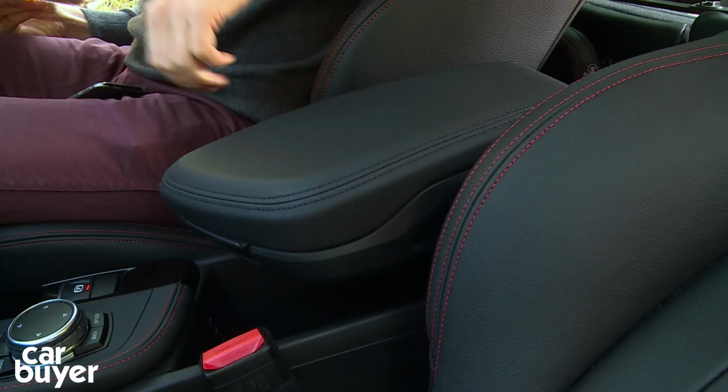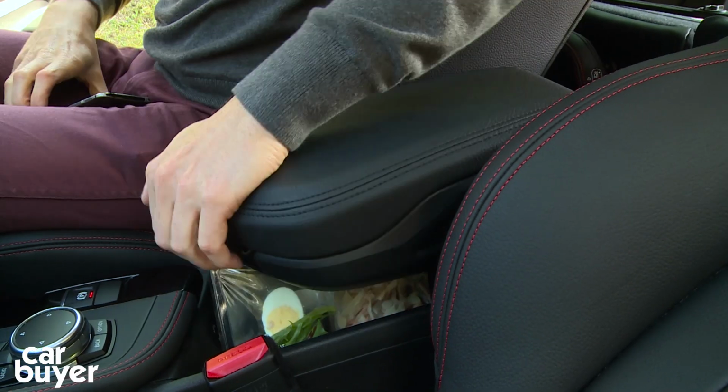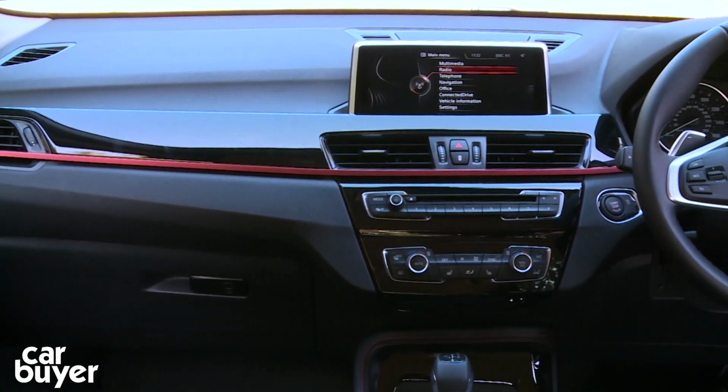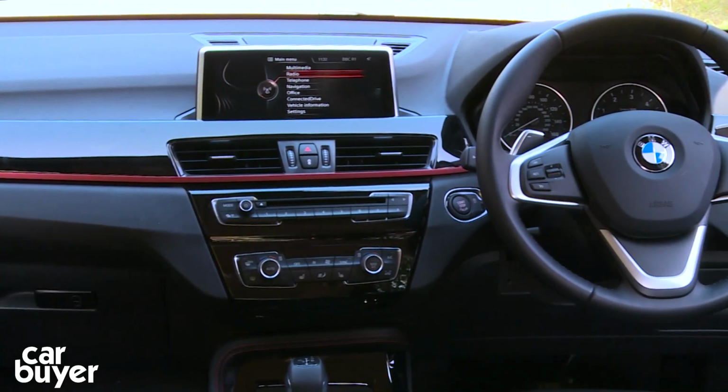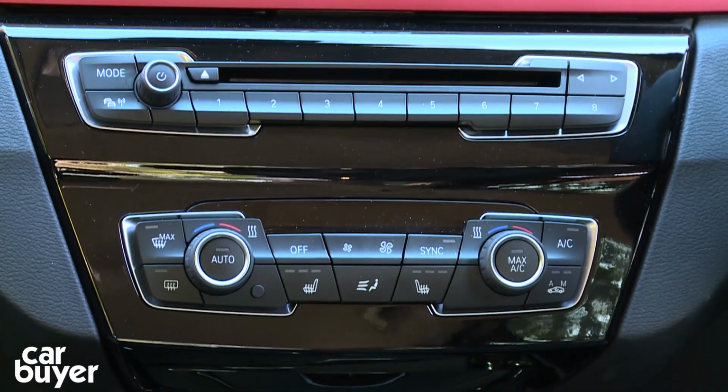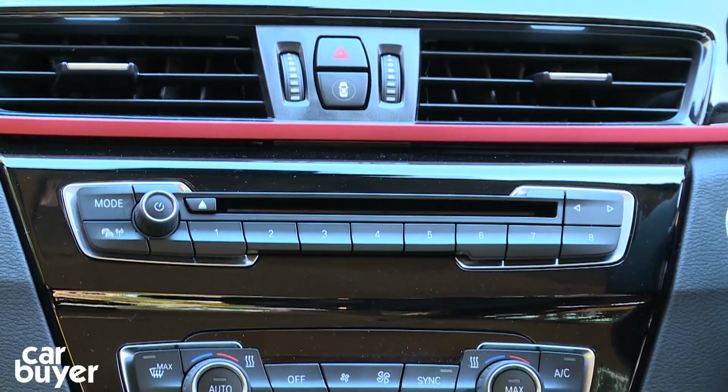Cubbies throughout the rest of the car are generally good too. And the X1 gets the latest BMW interior design. It's all very smart, while the materials have the quality feel you'd expect from the premium brand. And that's not something you'd say about the old X1.